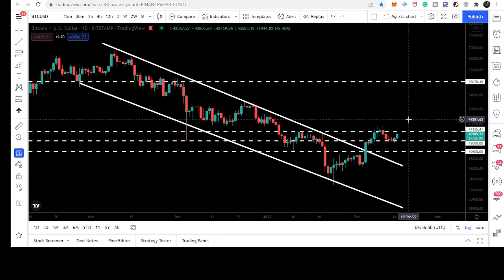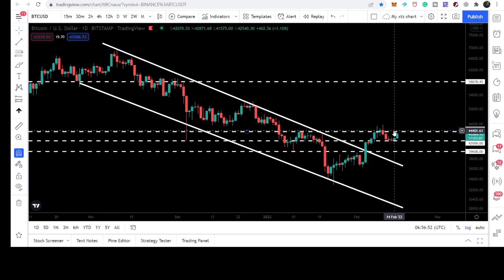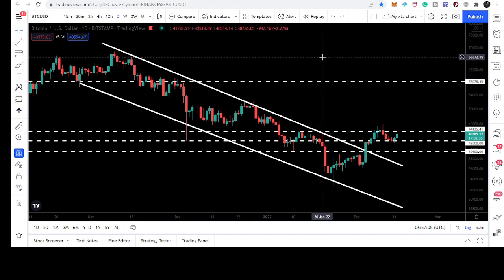But so far, we are not able to break out this resistance of $44,000. And this resistance has previously acted as a nice resistance and support as well. Therefore, breaking out this resistance of 44,000 is very important, and after that, we can expect that the price line can reach this target.